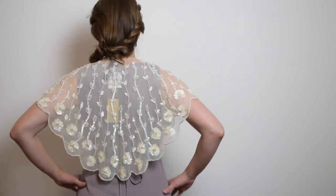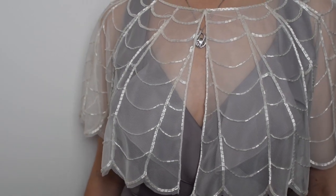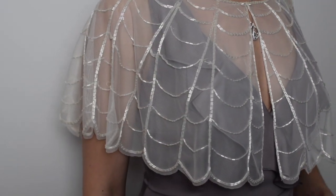Another option, which isn't necessarily going to keep you warm, but does add a bit of glamour and sparkle to your outfit, are the lacy beaded capes. We've chosen a couple. The first one is from Jenny Packham at Debenhams, and that's £40. And then the second one we chose was Phase 8, and it was £110. So at the pricier end for what we've picked. And that was in ivory. So we've gone more traditional colours with these ones.